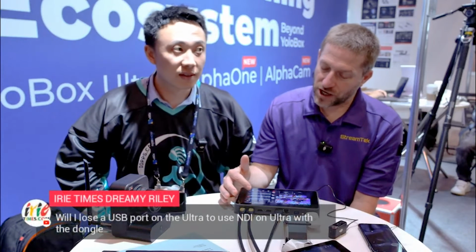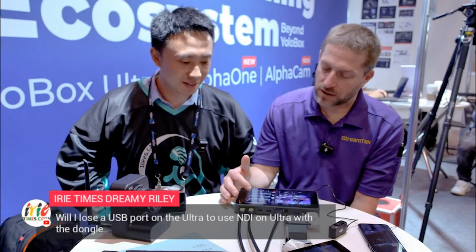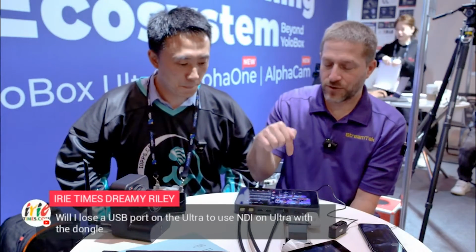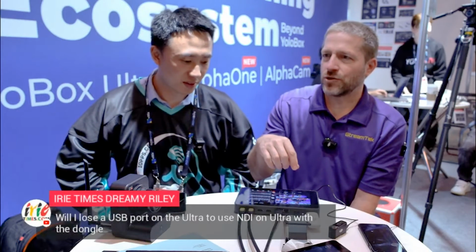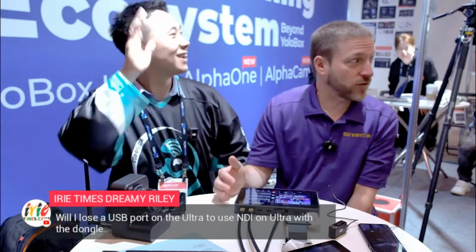Will I lose a USB port on the Ultra to use NDI with the dongle? NDI is built into the Ultra. So it doesn't matter whether it comes in through Ethernet, Wi-Fi, or whatever. NDI is built in, so you don't lose a USB port to use NDI. NDI means network. Say hi, network. It's over the network.